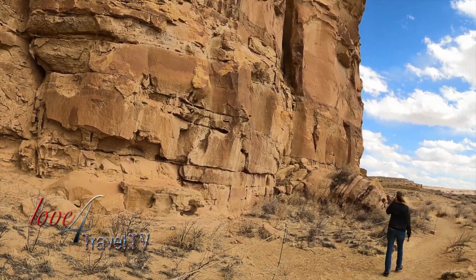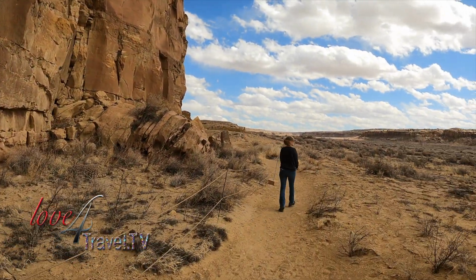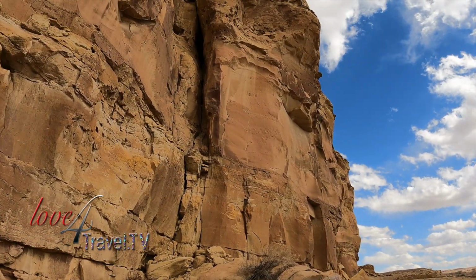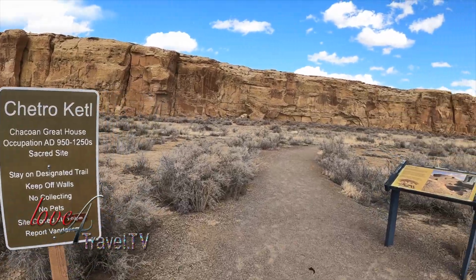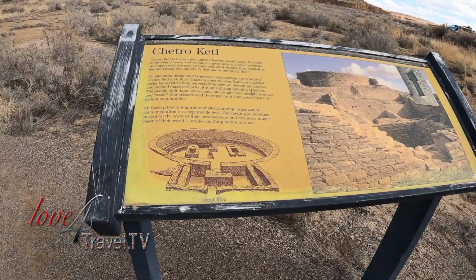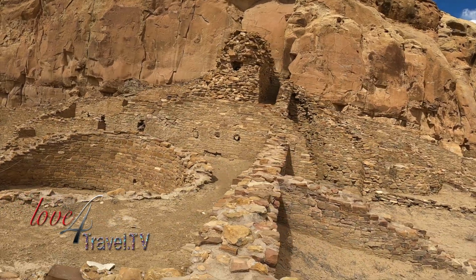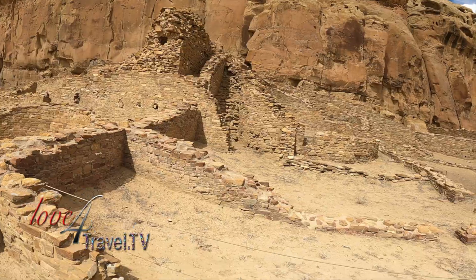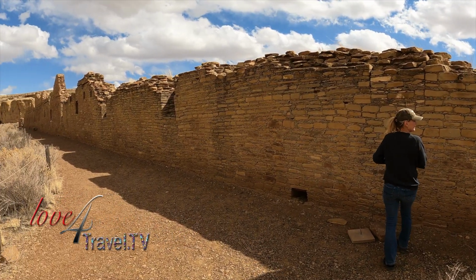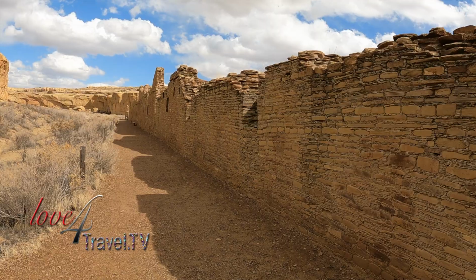From the Visitor Center, we drove down the canyon, parked, and walked along a massive cliff wall leading to the second largest great house, called Chetro Ketl. Chetro Ketl is a half-mile round-trip walk along a gravel path. It started as a single-story structure and grew to cover 3 acres. It's estimated that it contains 500 rooms, used the wood of 5,000 trees, and 50 million stone blocks.